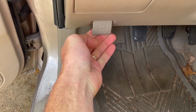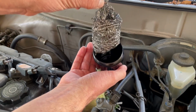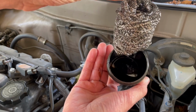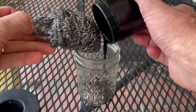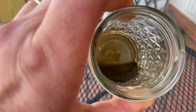Forgot to check the catch can. Oh, there's about a tablespoon in there. Actually a little more maybe. No, that probably is just a tablespoon.